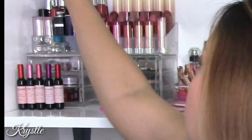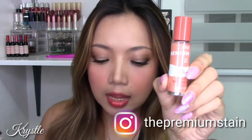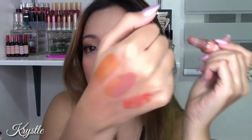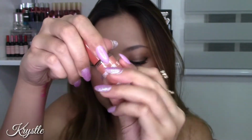So in today's video, I'm going to review the lip stains from Premium Stains, and I did a review on their powdery matte lip stains. These are powdery matte lip stains, and these are the lip stains that look like the Colorette lip stains. It's like a powdery matte. It's not like a typical lip stain. These powdery mattes look like this. They come in this packaging exactly the same as their lip and cheek stain. Their lip and cheek stains have exactly the same packaging as their powdery matte lip stains, and they don't even say lip and cheek stain here.